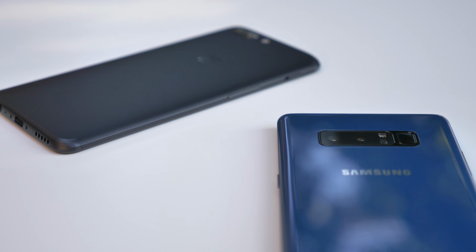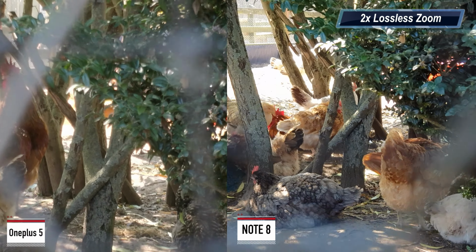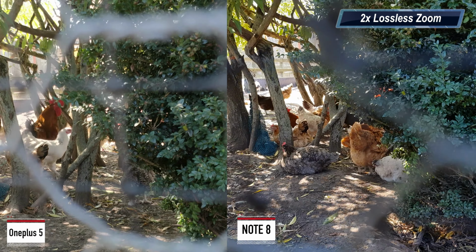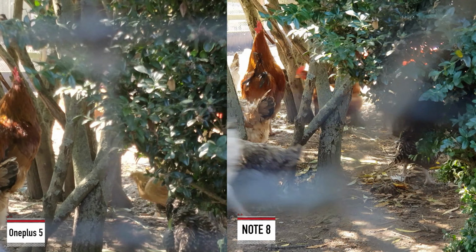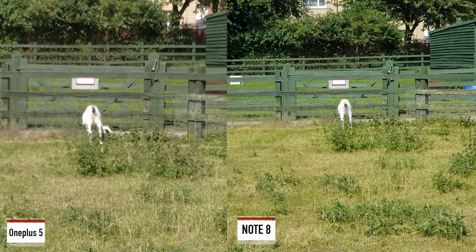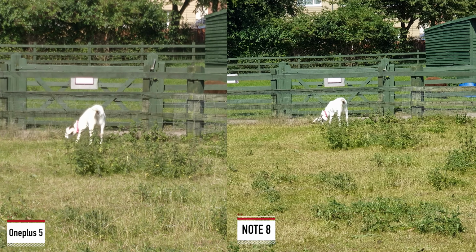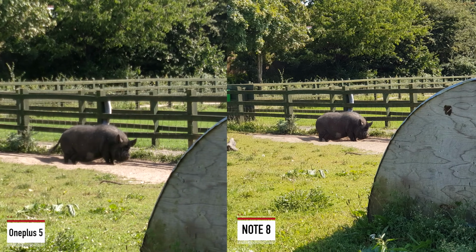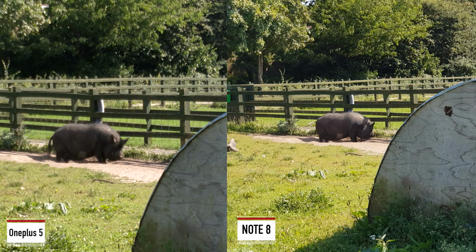The apparent 2x lossless zoom on both smartphones, surprisingly and quite interestingly, actually has rather different implications. So first of all, the Oneplus 5 actually zooms in quite a bit closer. You'll notice that when you compare the two zoomed in images side by side, you get a much more macro image on the Oneplus 5. So that means that if you're looking at telephoto objects further away, the Oneplus 5 might be doing a better job here. However, the other thing to bear in mind is that when zoomed in, the Note 8 is doing a much better job at retaining its colours and contrast.